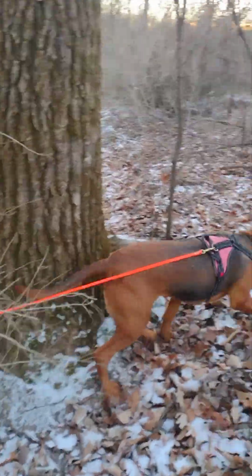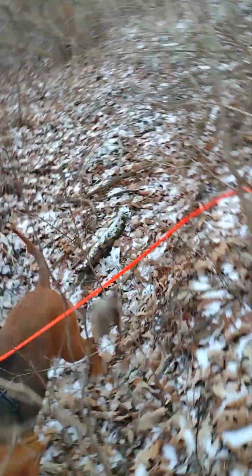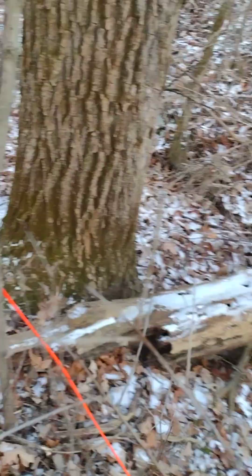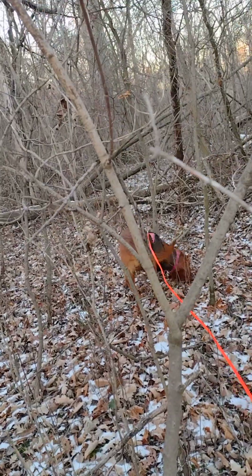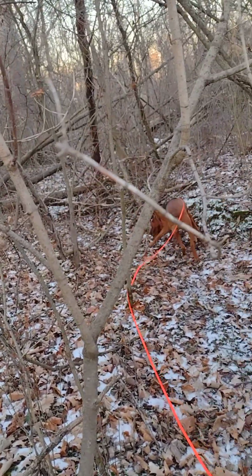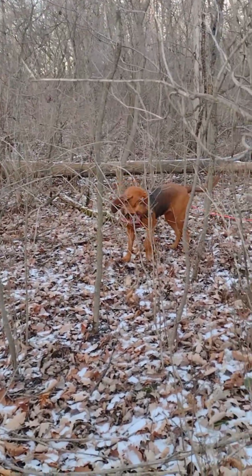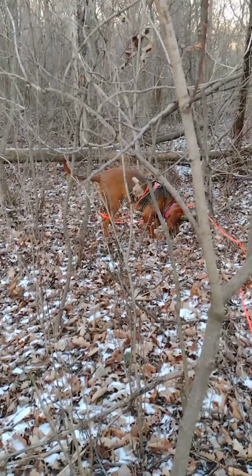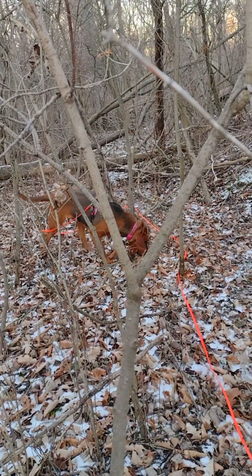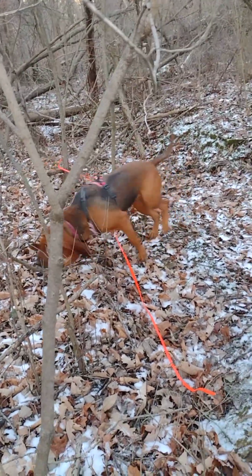She should get it right there. She should turn. Good girl, where'd it go? I'm tempted to help her, but I ain't going to. Let's see if she can work it out.